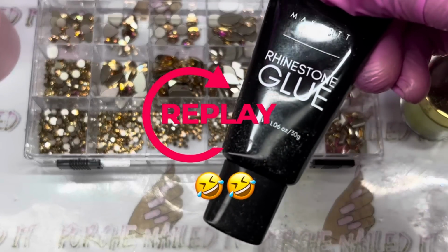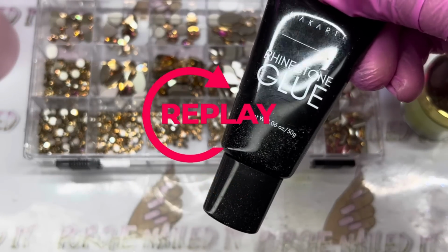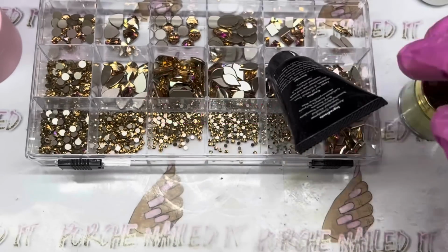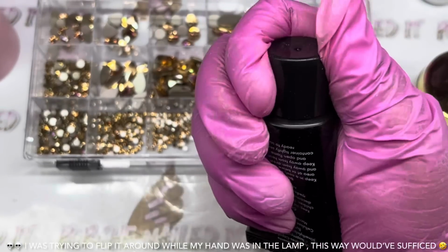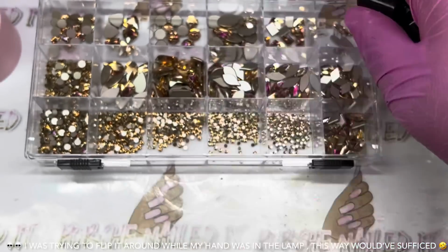Y'all, I'm so dead. Right here, my nail was in the lamp curing, and I was trying to flip this over with one hand to go ahead and open it. Y'all, I was trying to be like, cool. I don't even really know what I was trying to do, but it didn't work.